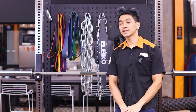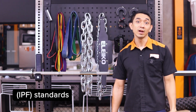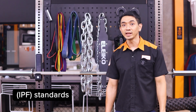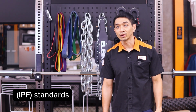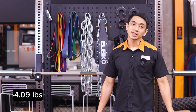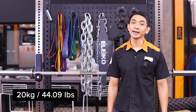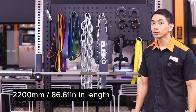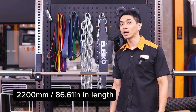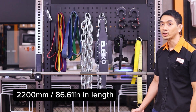So let's discuss some technical specs of this bar. First and foremost, this bar is constructed with precision engineering and meets the International Powerlifting Federation, or IPF, standards, however, not certified for competition. This bar has a stated weight of 20 kilos or 44.09 pounds. The bar also has a length of 220 centimeters, or 2.2 meters, or 86.61 inches.